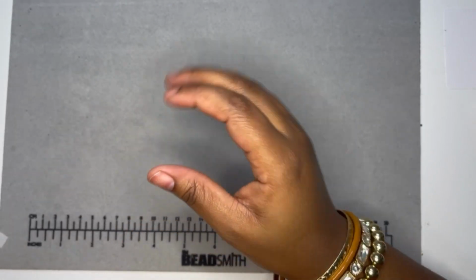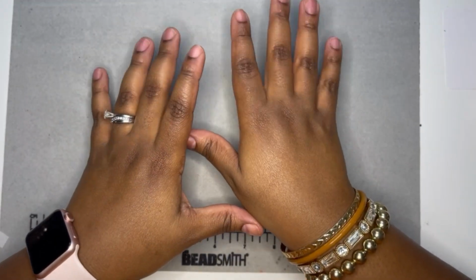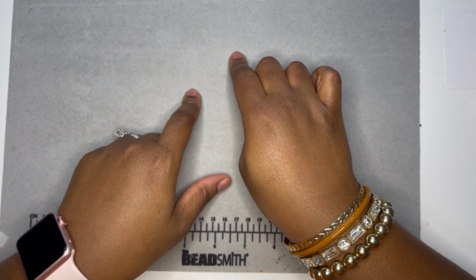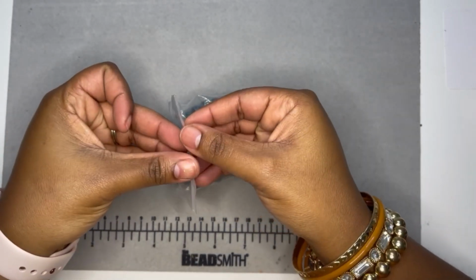Just about everything that I purchased that were beads, I tried to get in 10 millimeters and 8 millimeters. Oh, these are actually beautiful too. Let me show you these as well.